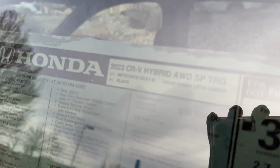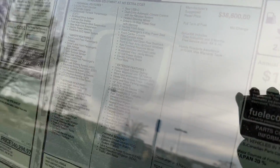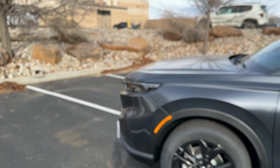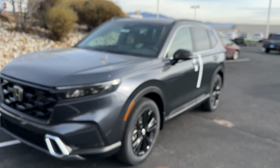It is a 2023 CRV hybrid. You can see all-wheel drive, Sport Touring, Meteorite Gray, MSRP is about $39,845. I don't know if you guys can see that. If you get white or Steel Night Pearl, also I made a short on the Steel Night Pearl, so you're gonna see that color. Make sure you check that video out.